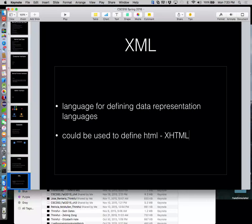So XML was inspired by HTML. Somebody looked at the HTML language and said, oh, you know what? The way we're representing web pages seems reasonable enough, and I bet we can represent other things in that same way. It doesn't have to be web pages. We can represent patient records or information about baseball cards, all sorts of things we could represent with a language that looks like HTML. So XML allows us to define languages that look like HTML, including HTML itself. Make sense?